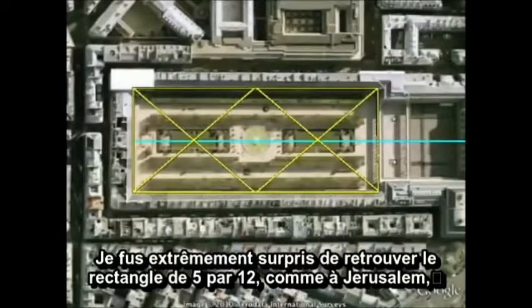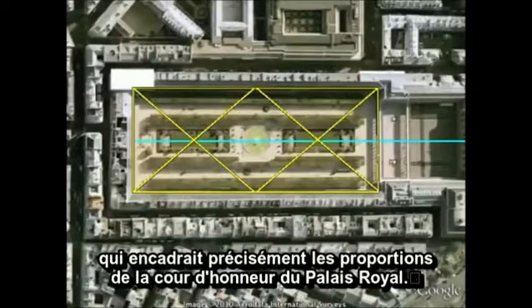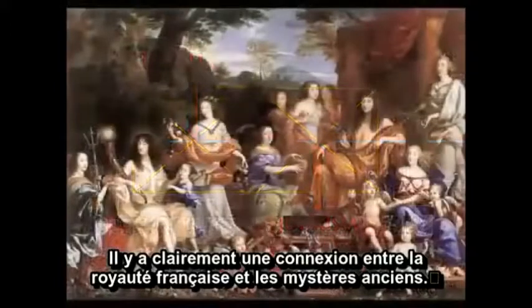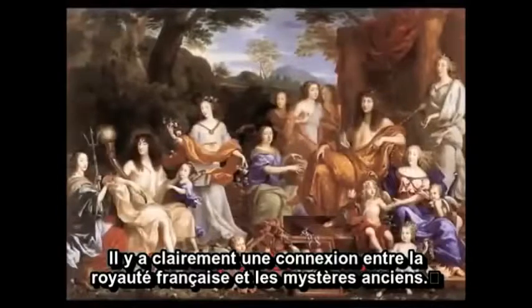I was extremely surprised to recognize the 5x12 Jerusalem rectangle precisely framed in the proportions of the royal palace's court of honor. The palace garden's 2 famous lawns symbolize the 2 holiest spots in Christianity and Judaism. There is clearly a royal French connection to the ancient mysteries.